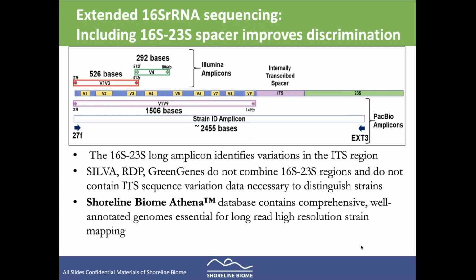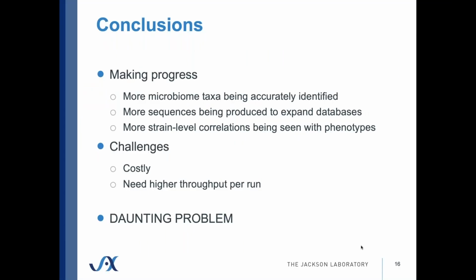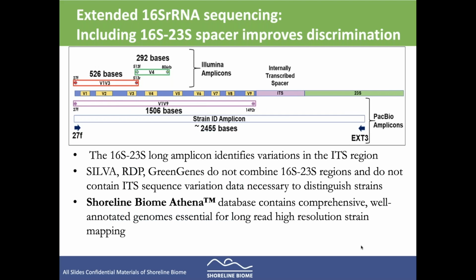Because PacBio can sequence much longer than a 1500 base pair sequence, our friends at Shoreline Biome have done what they call extended sequencing, where right next to the 16S gene, you'll see here in the purple, the internally transcribed spacer or the ITS sequence before you get to 23S. And so they've developed some amplicon sequencing with PacBio that not only does the full 16S gene, but includes also ITS sequencing and amplifies part of the 23S gene, which is where the conserved region is for the other primer.